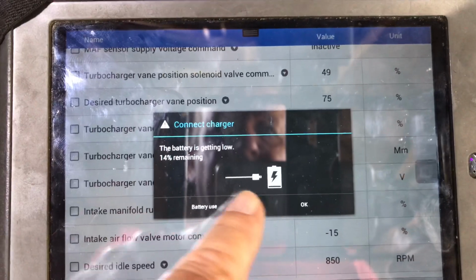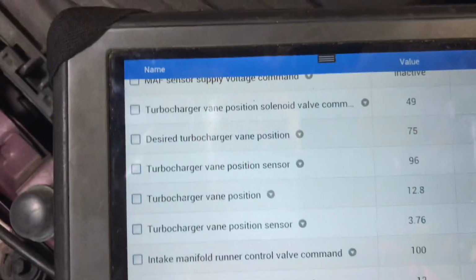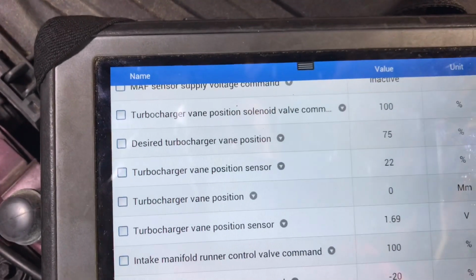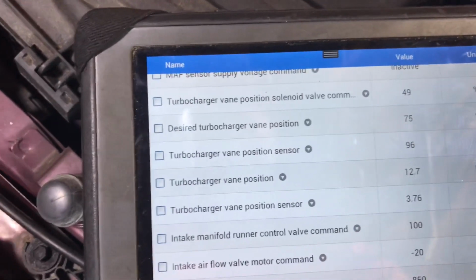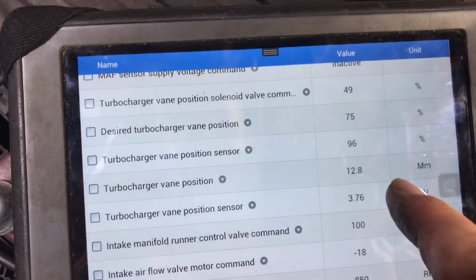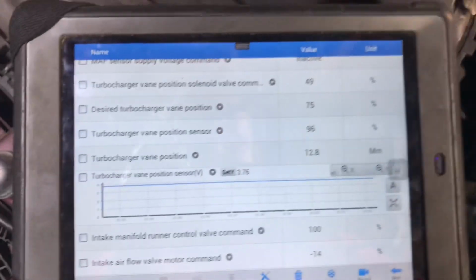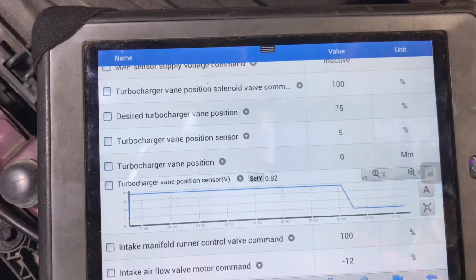So, oh, here we go. So okay, so we'll let that go. I'll let the trigger go here and watch it come down. So that's perfect. Take it back up. So that's moving. And you can see it's even giving you in millimeters, so it's got a 12.8 millimeter movement on that rod, and the turbo and that sensor's coming out at 3.76. So let's graph that. If I let that go, there you go. I think that's good enough.